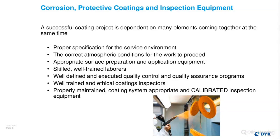Quality control and quality assurance programs will definitely specify what is a QC and what is a QA role. And on the back end of it, a well-trained and ethical coating inspector or coating inspection firm. Everybody gets a little nervous when you talk about coating inspectors being on a project, but for the most part, people aren't there just to make life miserable. A good back and forth, good communication between inspection firms, contractors, and owners. It's there to make the job go better and last longer.